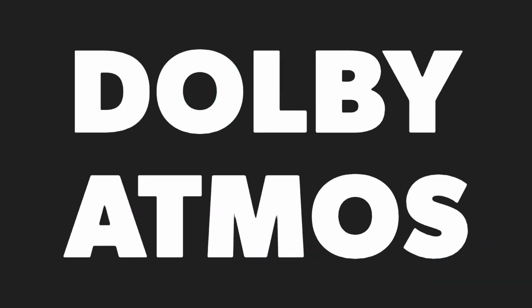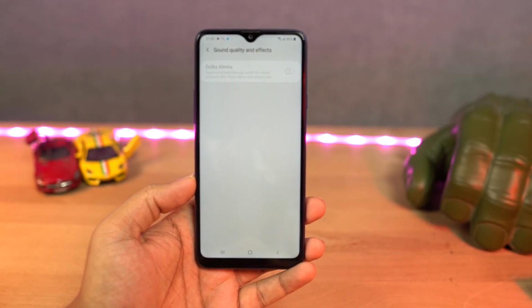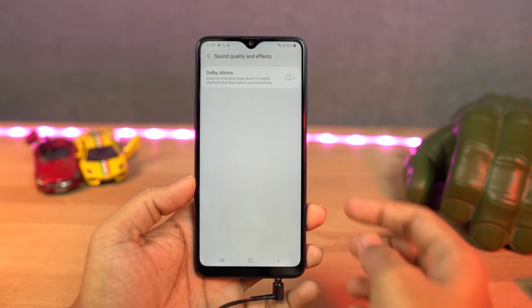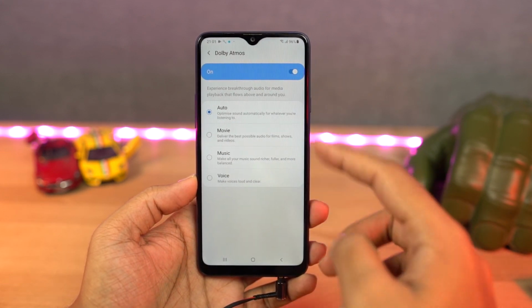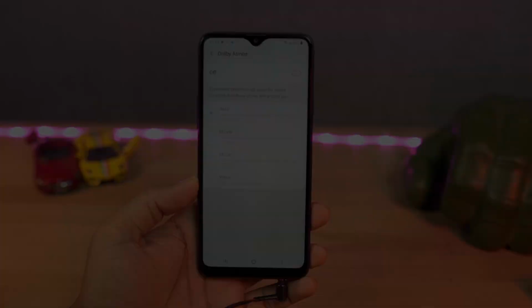Now going on next, this phone also has Dolby Atmos sound enhancement. You can enable it by using the toggles or by going to the sound settings. Once you enable it, you have different sound profiles like auto, movies, music and voice, and depending upon the sound profile, you will get a different audio experience. Right now this feature is only available if you're using a headset.